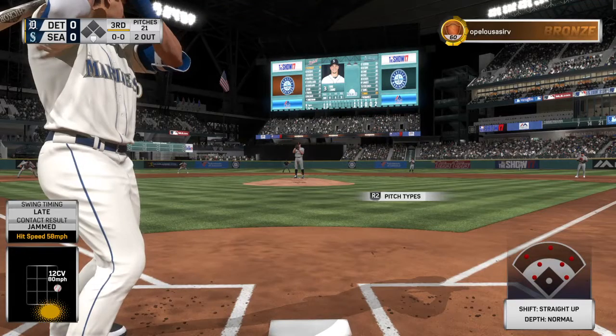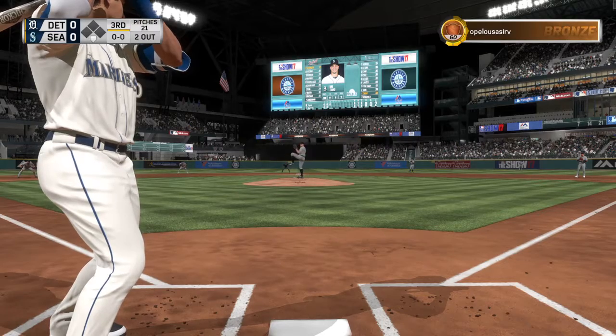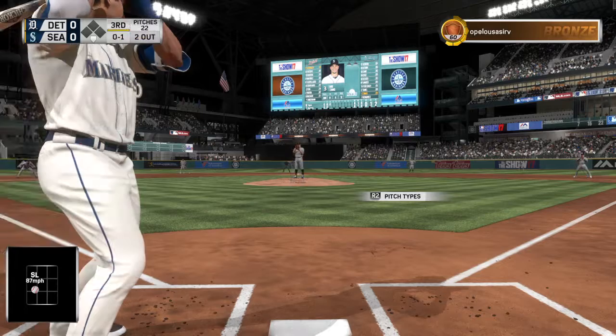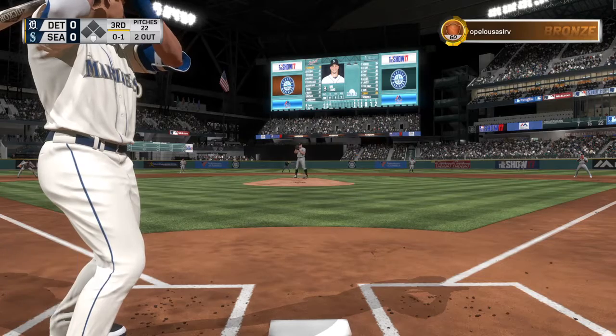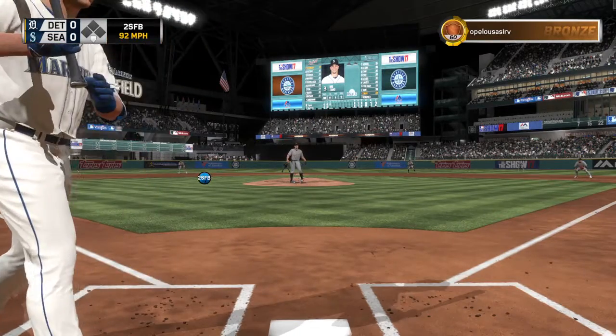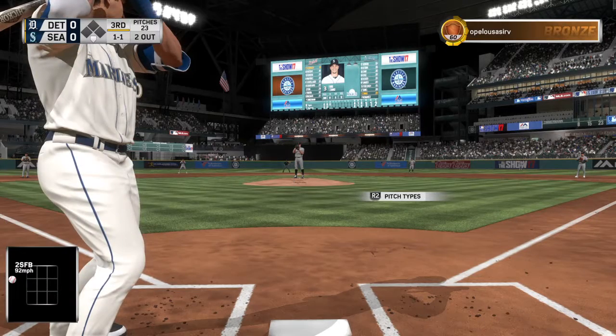Here now is Mike Zunino. He's currently hitting just under .310 on the season. Into the windup and the pitch. Takes a look at a strike over the inside corner. Pitch on its way now to Zunino. Off the plate and in. It's a ball and a strike.